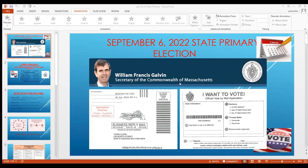So I did a PowerPoint screen here, and the first screen is obviously the state primary is actually 3 weeks from yesterday, September 6th. Secretary Galvin mailed out all of these mail-in ballot postcards, which is actually your application if any voter would like a mail-in ballot. So anybody who is registered by July 8th automatically received one of these postcards in the mail.